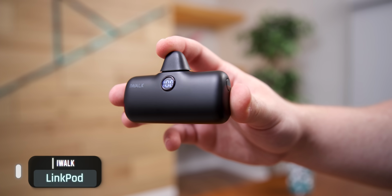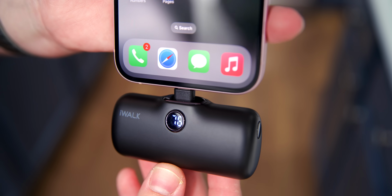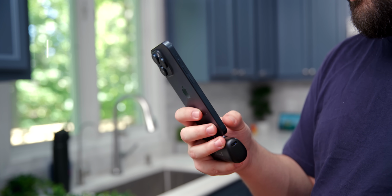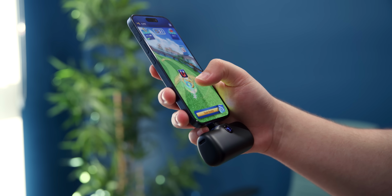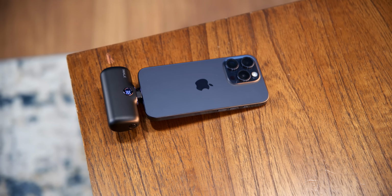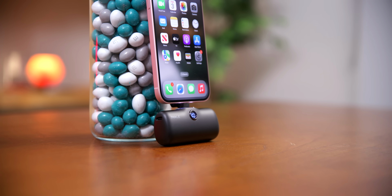And check it out, you guys. We also have this small portable charger from iWalk. Now, this is nice because you can just clip it right into your phone. It goes right into the USB-C port, and you can pretty much charge your phone and walk around with it as it's attached to your phone. It's 4,800 milliamp hours, so it'll probably charge your phone just once, depending on which model you have. And it's got a small LED screen on the front, so you can see just how much juice it's got left. So if you don't feel like walking around with a giant portable charger, this is a nice one that you can take around with you in your purse or backpack without it taking up too much space.